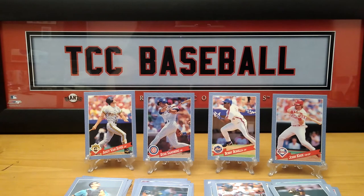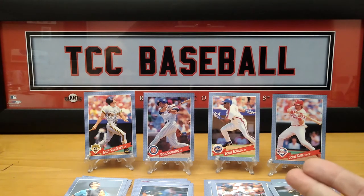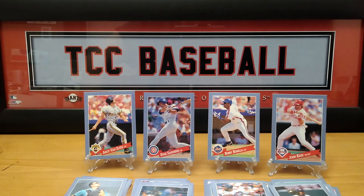So, yeah, that was that. You just saw Bazooka Topps cards from 1992. And you saw Hostess Cupcake cards from 1993. So I hope you guys like this little throwback to the past.